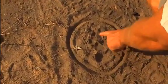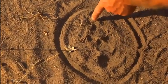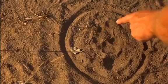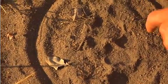It's the track of a hyena. This one here, it's the back of the pad. That's the front of the pad. One, two, three, four toes with claws. And that very funny shape. So, hyena.